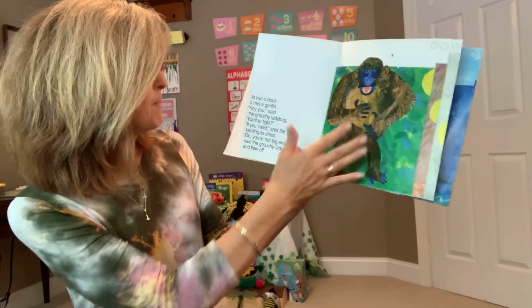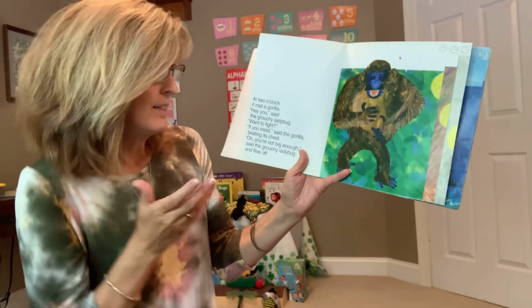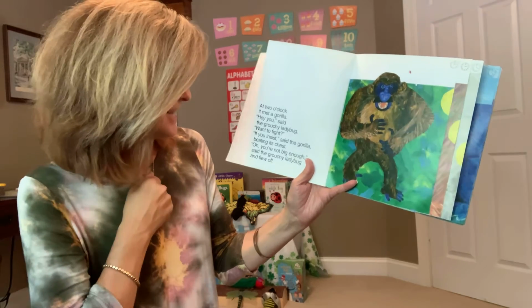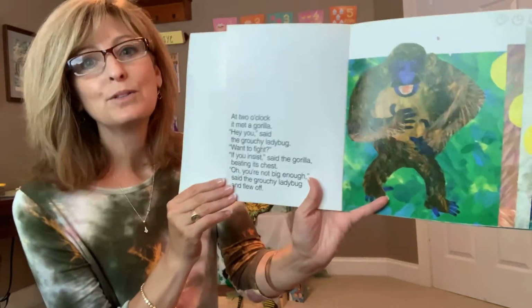At 2 o'clock, it met a gorilla. Hey, you, said the grouchy ladybug, want to fight? If you insist, said the gorilla, beating its chest. Oh, no, you're not big enough, said the grouchy ladybug, and flew off.